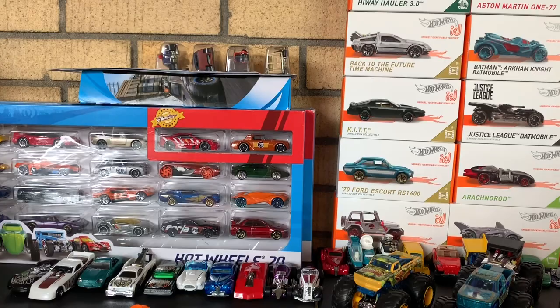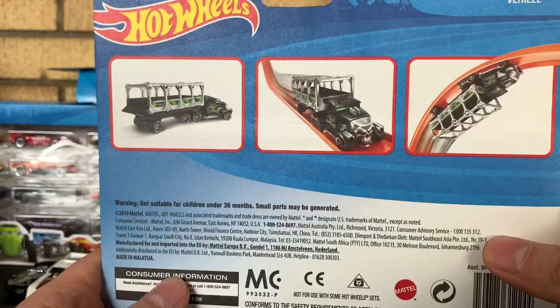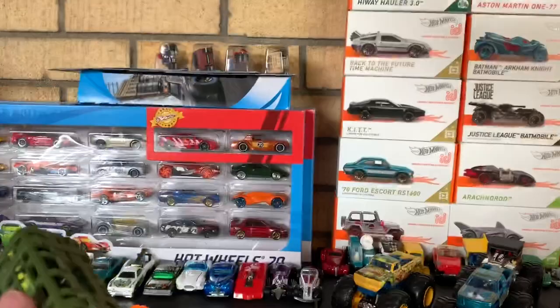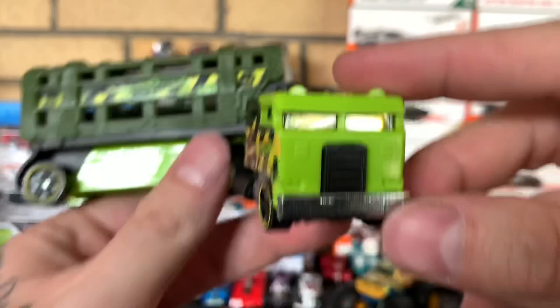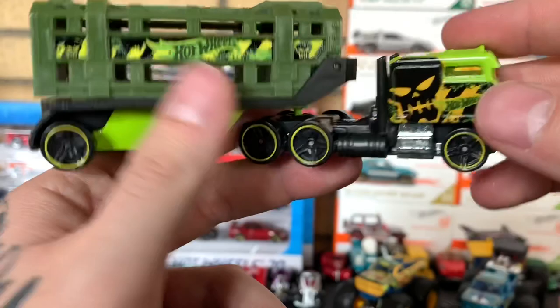All right, next up you have Caged Cargo. I love me some cab overs. Copywritten 2019. Oh yeah, this thing is wicked. Look at that. It just looks angry. I'm angry. Mac, Mama Peterbilt for dang sake. Oh geez. So again, we have 8 wheels up on this bad boy.